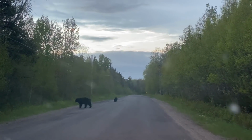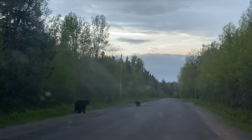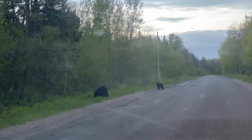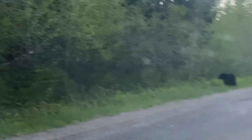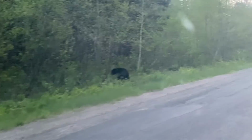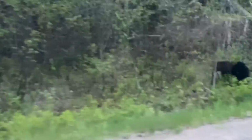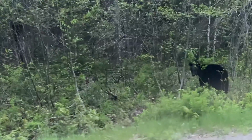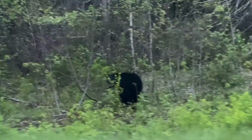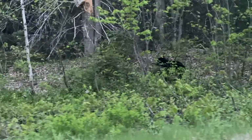The babies are getting big. She's watching. Look at one of the babies. Here they go. Finally decided to get out of the way. One of the babies is looking at us. See? What are you doing, Big Mama? He's like, just move along. Oh, look at the baby in there. Oh, he's a cute boy or girl. Cute baby.